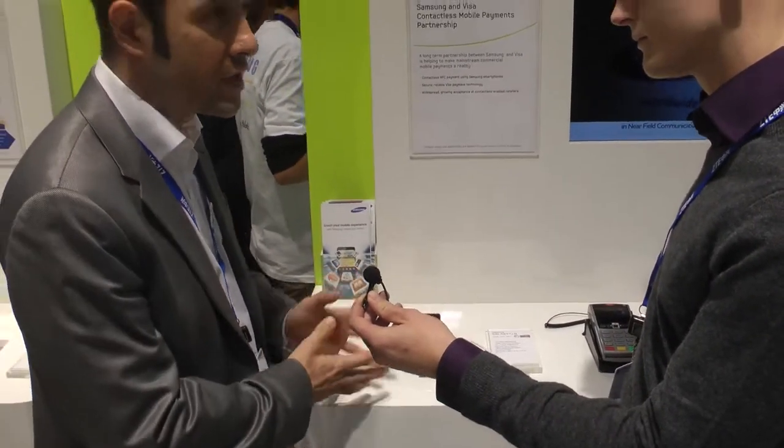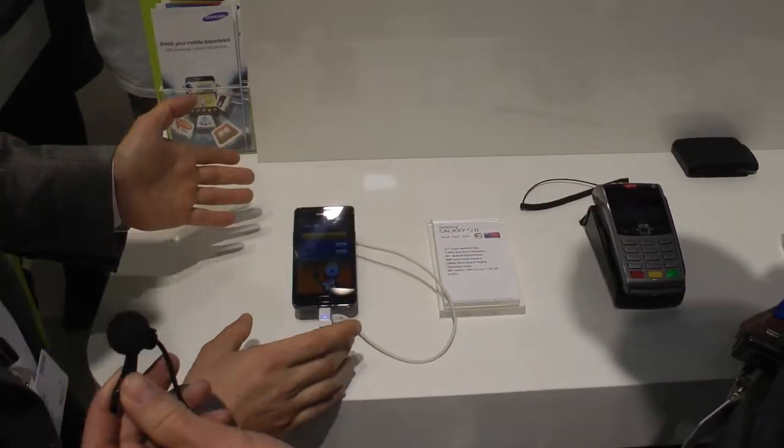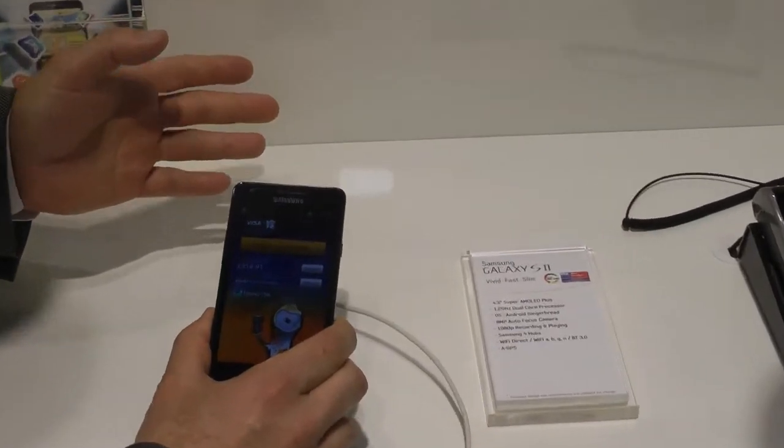So, can you please tell us a bit more about this technology? Yes, of course. My name is Borga and I'm from Visa. This is a long-term partnership that we started with Samsung on contactless mobile payments. Now we're introducing here at Mobile World Congress in Barcelona the Samsung Galaxy S2, which is an NFC device, and the SIM-centric project that we hold here with the Visa payWave mobile technology.